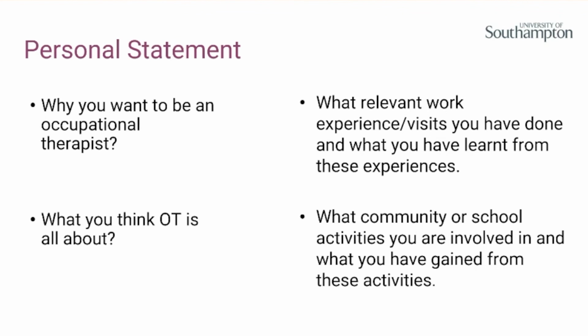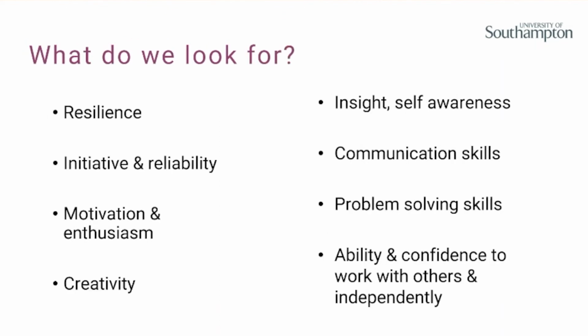So have you had a situation where you've had to be particularly creative about something to solve a problem? Have you been in an environment where you've used some particular communication skills to help support a particular situation? So you might think about those things and how you can use those to pull together to help strengthen your statement too. So hopefully there's lots of ideas about the things that you can add to your personal statements.